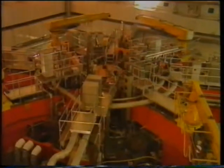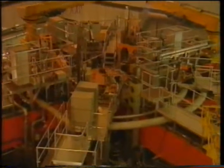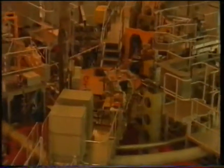To start producing useful fusion, the scientists of tomorrow will need to reach an important milestone in managing a plasma.